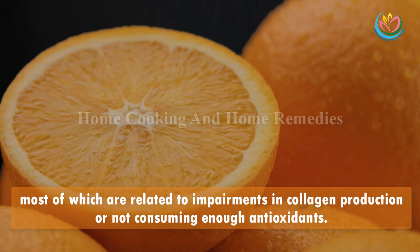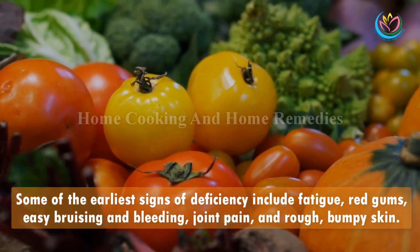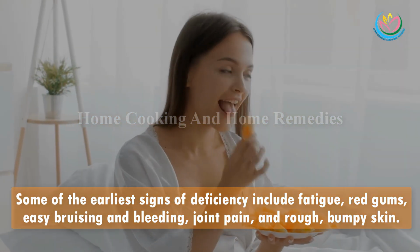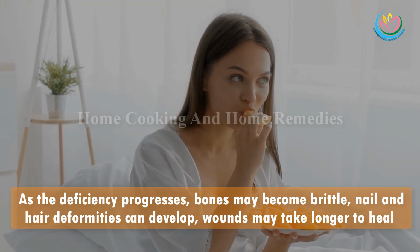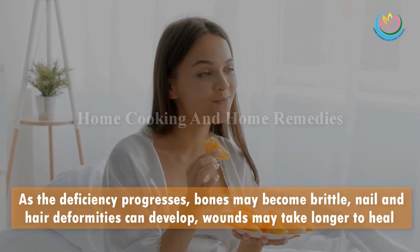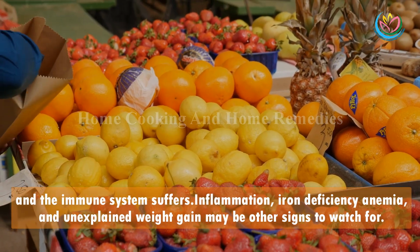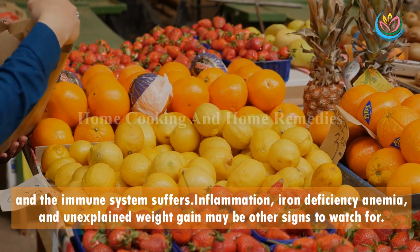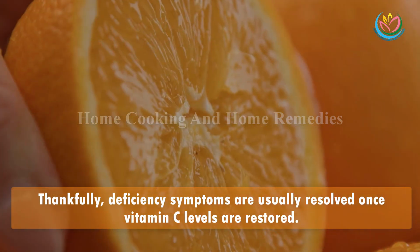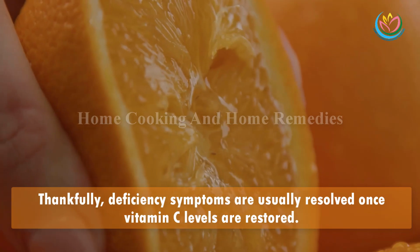Some of the earliest signs of deficiency include fatigue, red gums, easy bruising and bleeding, joint pain, and rough, bumpy skin. As the deficiency progresses, bones may become brittle, nail and hair deformities can develop, wounds may take longer to heal and the immune system suffers. Inflammation, iron deficiency, anemia, and unexplained weight gain may be other signs to watch for. Thankfully, deficiency symptoms are usually resolved once vitamin C levels are restored.